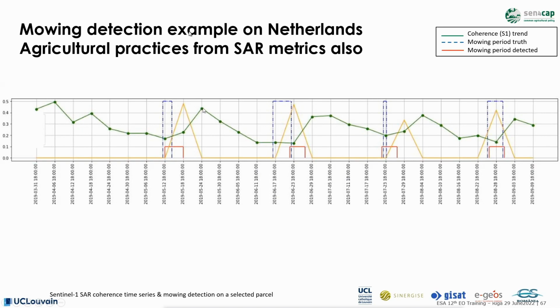When there is an increase, it means that the 2 dates were very consistent in terms of phase, meaning that the mowing took place before. And therefore, you need the increase to know that before was a mowing. An increase, before was a mowing. An increase, before was a mowing. And this was the case for the first mowing detection.